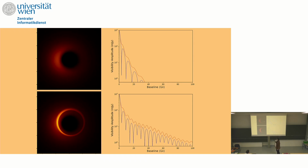But the point I want to make here is that I'm showing two images that have the same underlying accretion flow onto the black hole. In the top image, I'm only ray tracing the n equals 0 image. So I'm only showing you the direct image of the source. And in the bottom image, I'm including the strongly lensed photons that orbit multiple times around the black hole. And so that adds the photon ring.